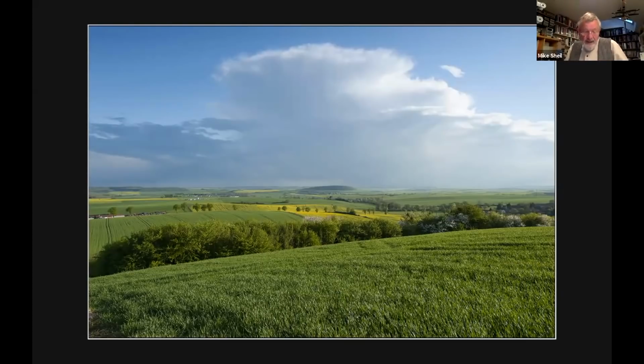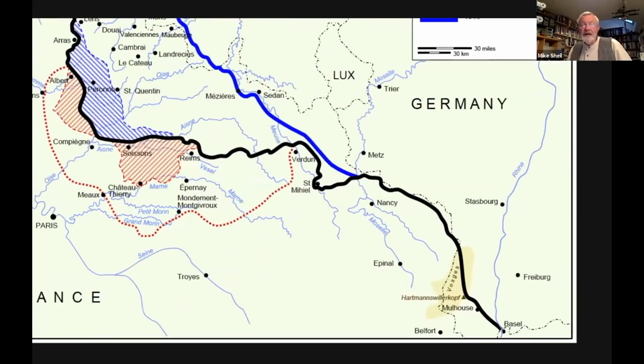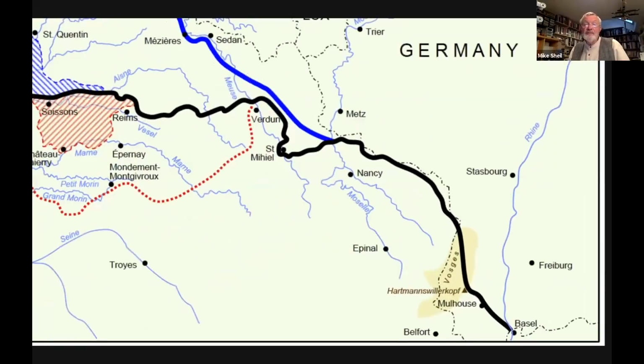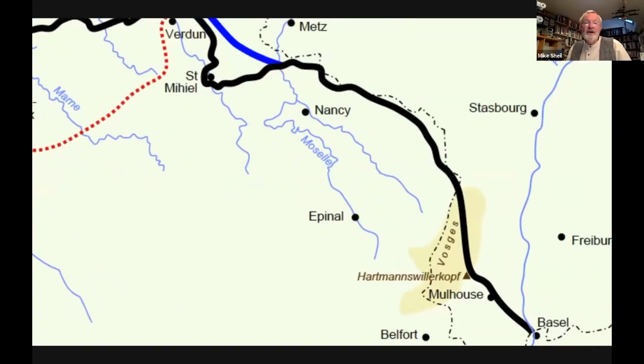Now, finally, we go into the Vosges Mountains, which are down here, beyond Nancy, going down to Basel in the bottom right-hand corner. Yes, I know that Strasbourg is not spelt Strasbourg, but I'm sorry about that. The Vosges Mountains are a beautiful area, very seldom visited. And because they're up in high areas, inaccessible, there's a huge amount to be seen.